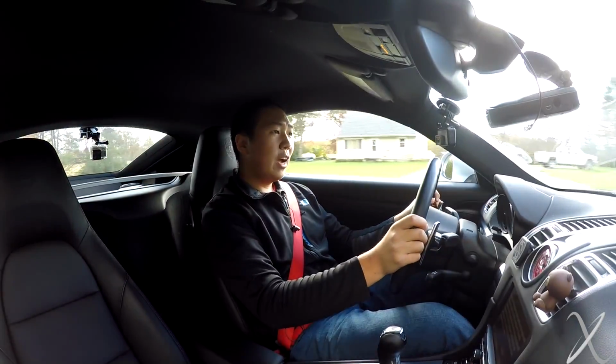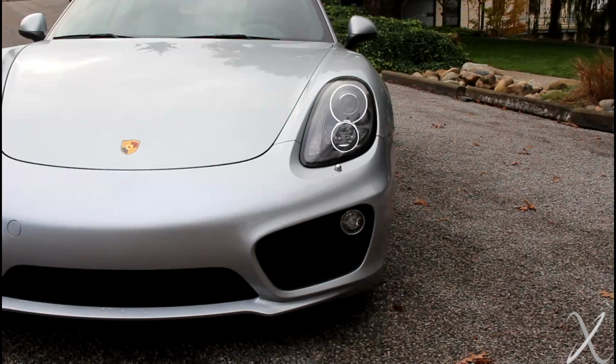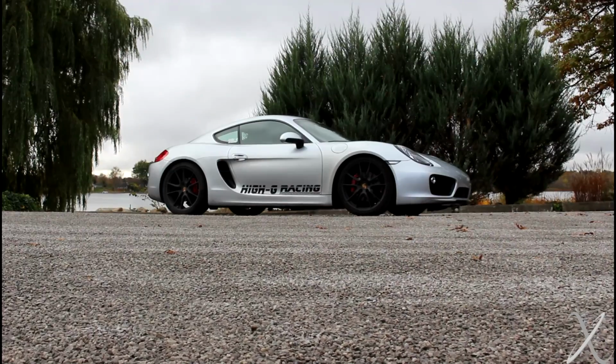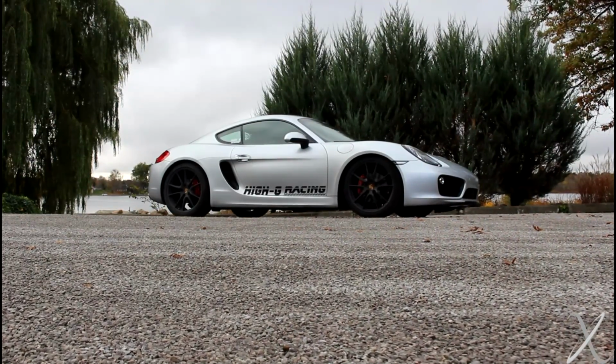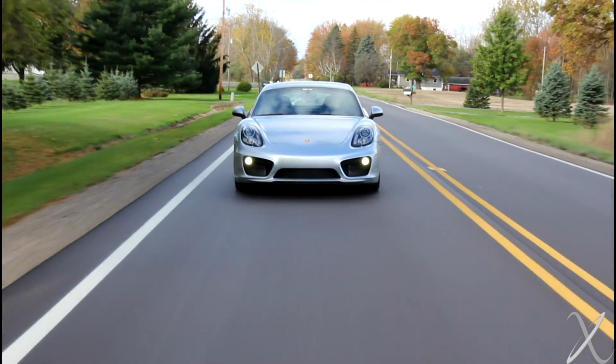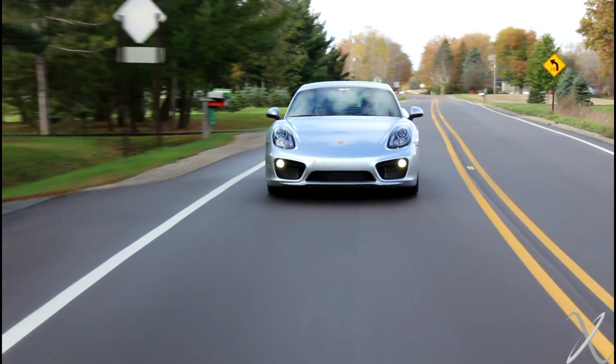This car is from the 981 generation, and among all the generations of Boxsters and Caymans, I think this is my favorite from an exterior appearance perspective. It definitely looks like a part of the Porsche family with similar styling cues, but it also looks different enough that it doesn't look like just a baby 911.